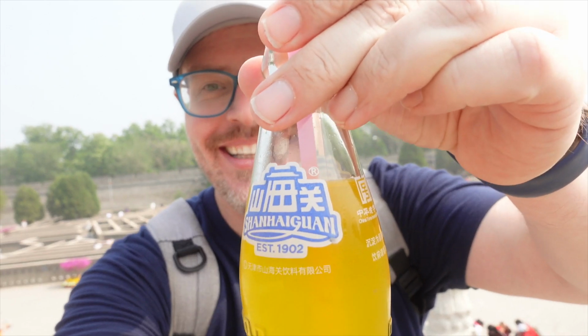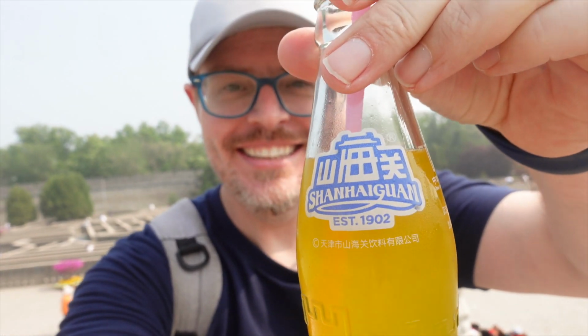I can't come to Shanhaiguan and not have a Shanhaiguan drink. This is like an orange soda. Refreshing, sticky sweet, delicious. And I'm on this thing by myself, enjoying my Shanhaiguan. Oh, went down too fast.